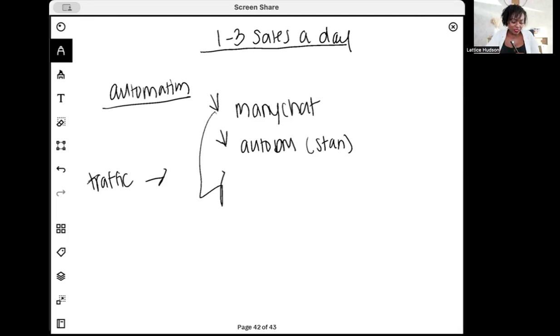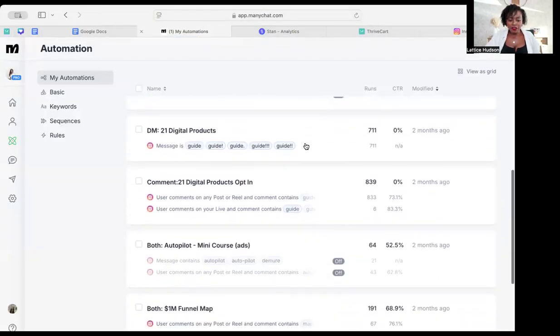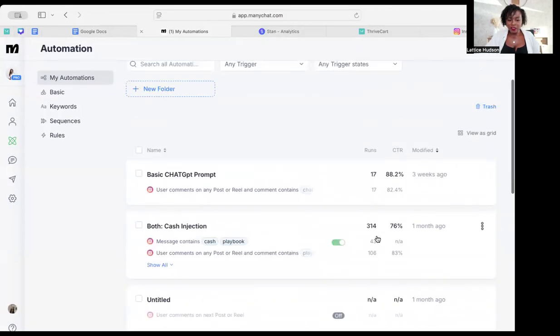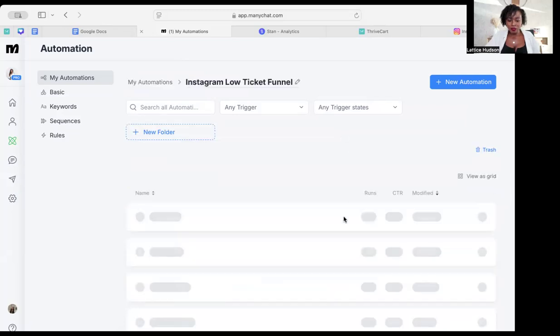So if you want to keep it basic, you can just send them the link to the checkout page right away. Okay, you could just send the link. And that's how a lot of mine are set up, but I'll show you what it looks like too. You can just send them directly to the link of your digital products. Okay, so as you guys can see here, I have lots of automation set up. So let me go in here to some digital products.